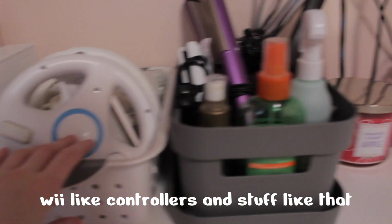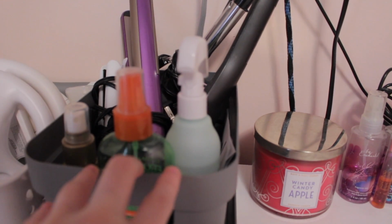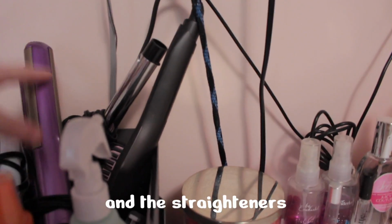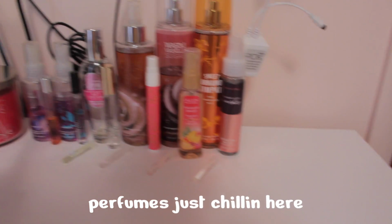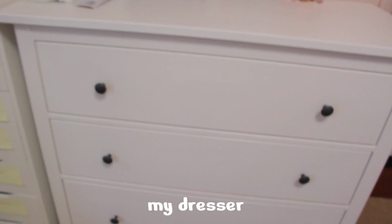Last but not least, over in this area, we have controllers and stuff like that. All the stuff I use to straighten my hair, like the hairsprays, and then all the tools, curler, and the straighteners. A Bath and Body Works winter candy apple candle. Perfumes, just chilling here.